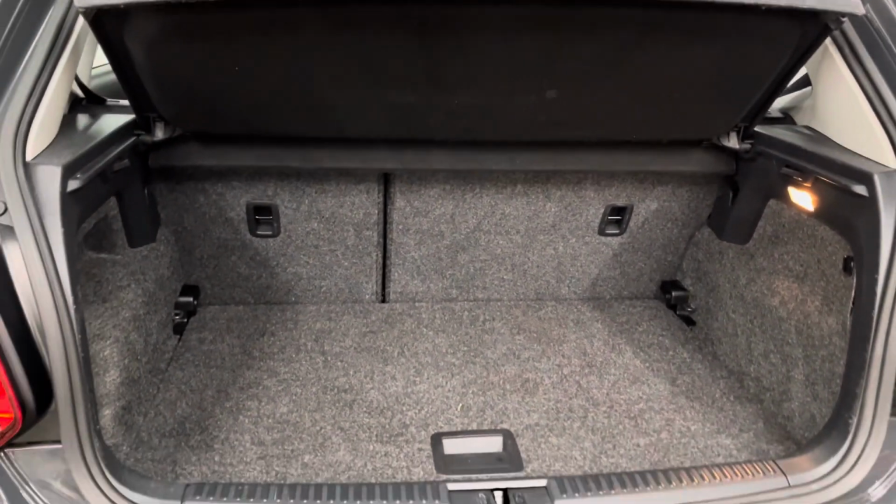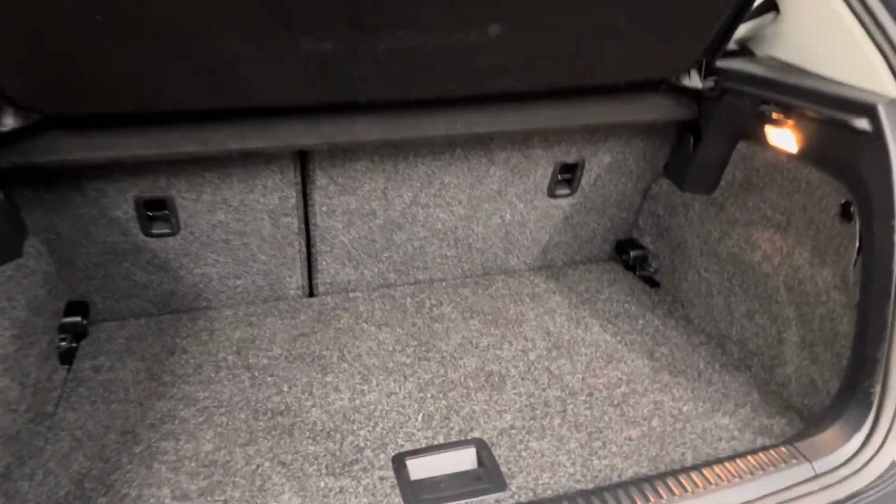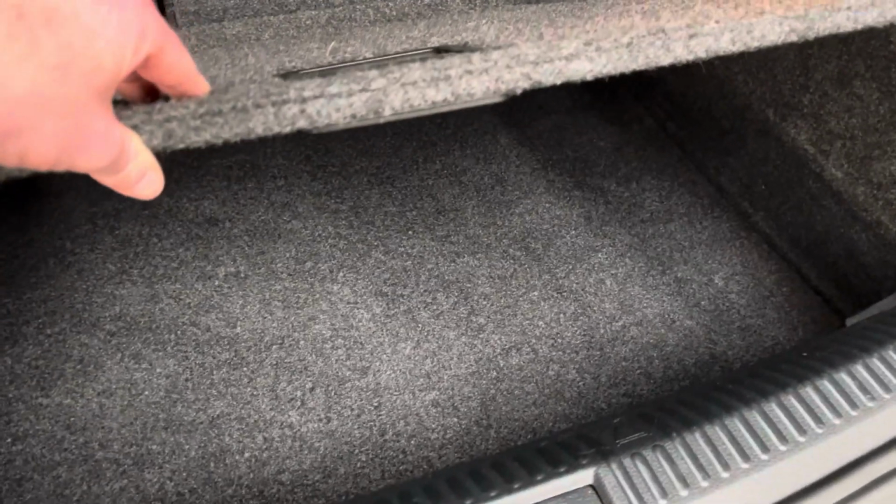And as we open the tailgate on the Polo, you've got the good sized boot there with the split folding rear seats and the parcel shelf that's still in place. And then also you have the adjustable floor, so you can hide your valuables underneath, or you can lower it completely to increase the volume. And you've also got a spare wheel underneath the boot floor as well.